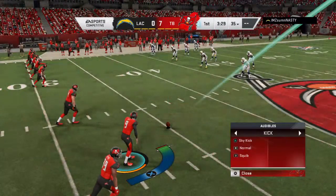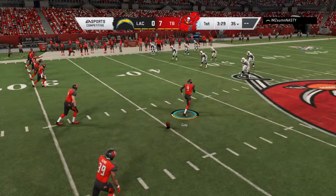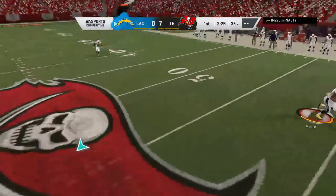So look at this. They got the 7-0 lead, and they're going to try an onside kick. After the touchdown, it's Gay to kick this one away.